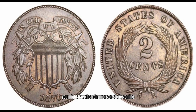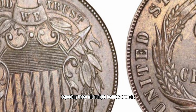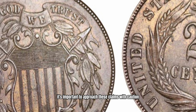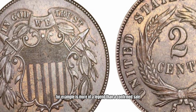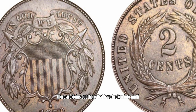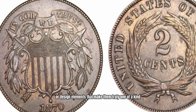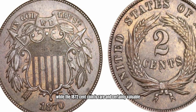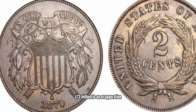You might have heard rumors or stories online that some of these coins are worth $73 million or more. But here's the truth: while certain rare coins, especially those with unique features or errors, can indeed reach astounding values, it's important to approach these claims with caution. The $73 million figure, for example, is more of a legend than a confirmed sale. There are coins out there that have broken into multi-million-dollar sales, but those typically have unique historical or design elements that make them truly one of a kind. While the 1872 cent coin is rare and certainly valuable, $73 million is an exaggeration.